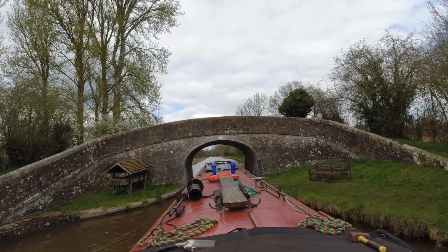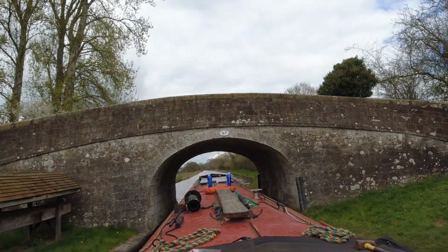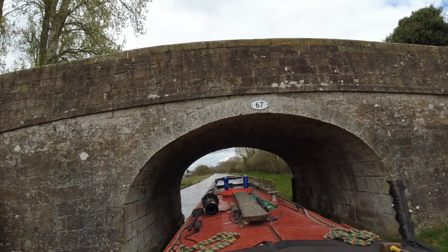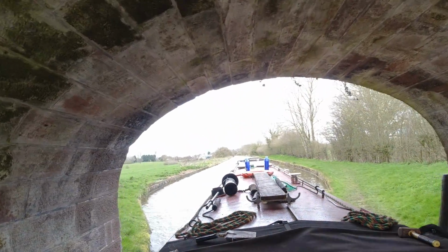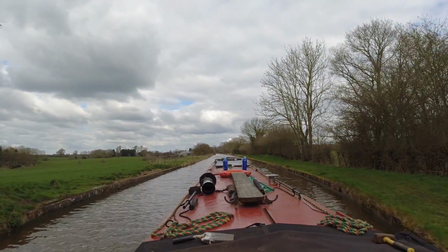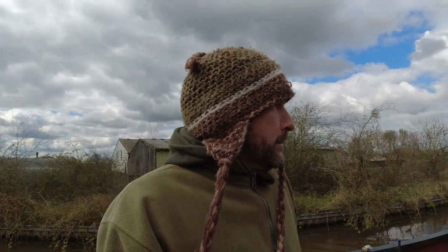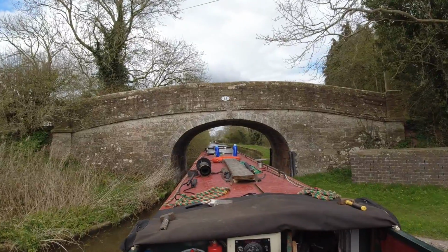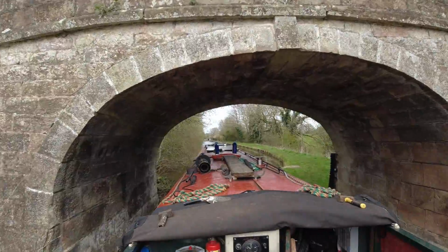Bridge 67! One more bridge to go, and then we'll be at the locks. So this is Betton Coppice Bridge. And it stinks around here. There's a big farm up there, and it honks. Oh, and it's flipping cold. We've had to swap to some more appropriate headgear. It's bloody freezing. Bridge 68, Adderley Lees Bridge. And we should have the Adderley flight of locks after this one.